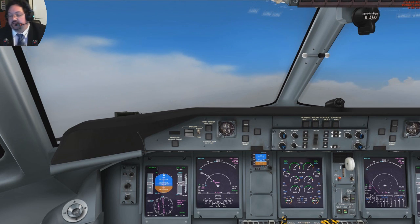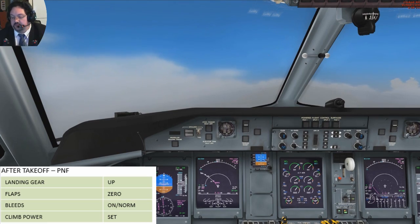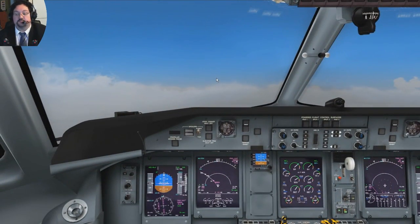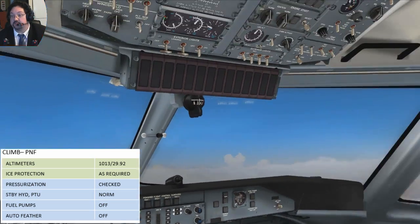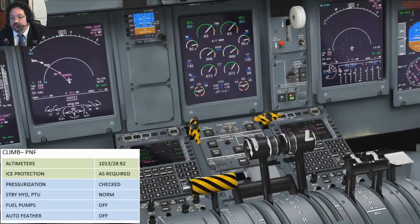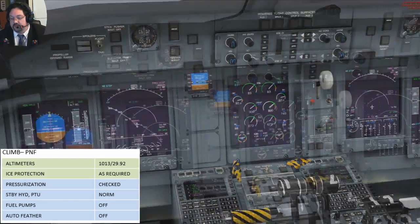Climb check, it's after takeoff check, landing gear is up, lights are out, flaps are up, the leads go back to normal, climb power is set. Climb checklist. Holding on altimeters. Mask protection not required. Pressurization is looking good. Standby hydraulics PTU is off. Tanks are off and water feather is off.